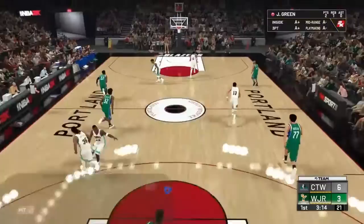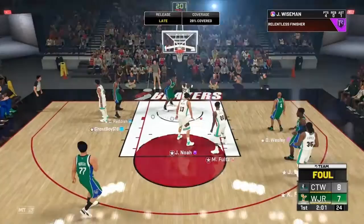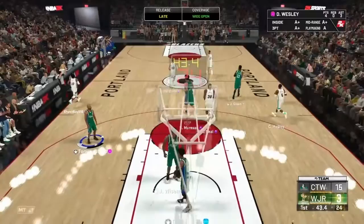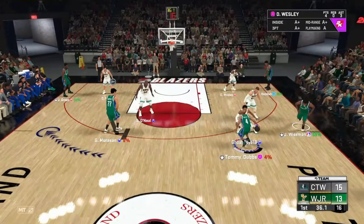Again, Wesley inside to Wiseman, and Wiseman with the slam. And again, finds Wiseman inside. Wiseman scores, and he gets fouled. And we are up by two here as the first quarter is winding down, and we're lagging just a bit. And, oh dear, here we go.